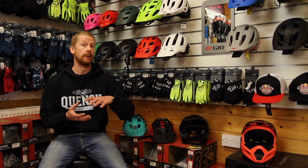Following on from fit, obviously you're going to want to know how much protection that helmet is giving you. Now, every helmet must conform to the same minimum safety standards, but that is a minimum. So from there you need to think about what kind of riding you're doing, what risk you're exposing yourself to on the trail potentially, and then what level of protection and what kind of helmet you need. But the main thing to bear in mind is obviously you've only got one head, so you want to make sure you give it as much protection as you can in the event of a crash.